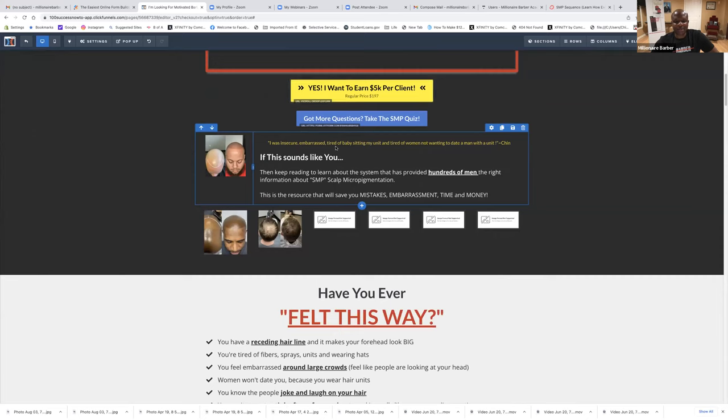I was insecure, embarrassed, tired of babysitting my unit, and tired of women not wanting to date a man with a unit. So this guy is basically saying he used to wear a hairpiece, embarrassed, women didn't want to date him, so he got the S&P. Then keep reading to learn about the S&P system that has provided hundreds of men the right information about scalp micropigmentation. This is the resource that will save you mistakes, embarrassment, time, and money.